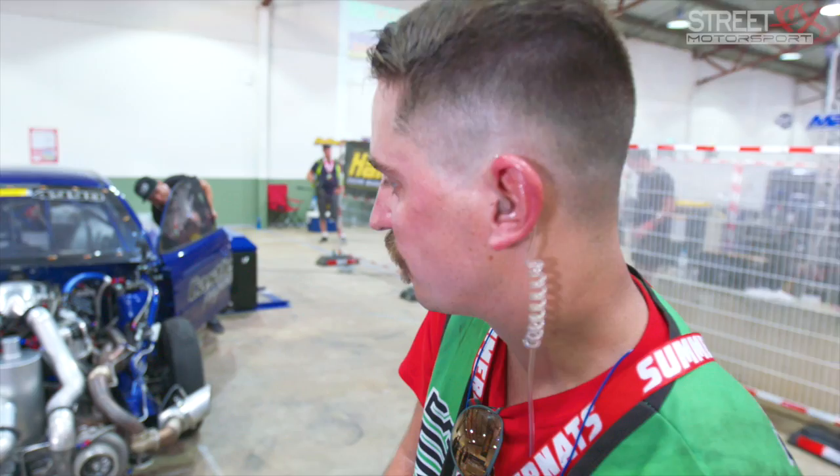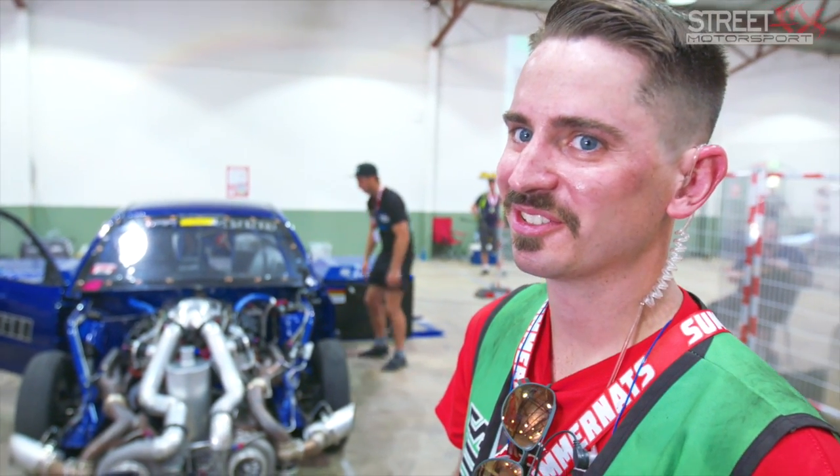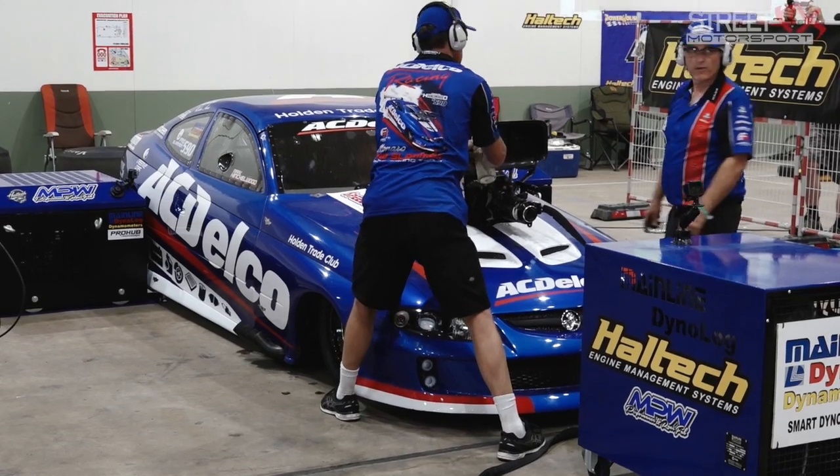I reckon this looks like a car that's about to make 2,000 plus horsepower. I reckon. We are at Summernats 32 and we're going to put our AC Delco Pro Slammer on the Mainline Hub 3000 dyno. We're going to stomp on that throttle, we're going to rev this bad boy up, and we're going to take that turbo car straight out of Summernats. The AC Delco Pro Slammer is here and we are ready to make some noise. We're ready!